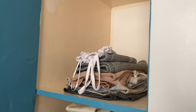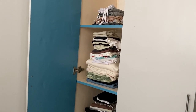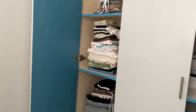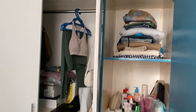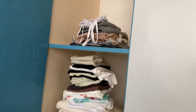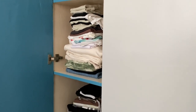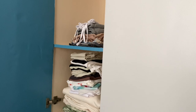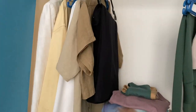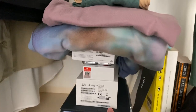I actually just filled up this third part of the cabinet like just a few days ago. That's empty, but yeah, it can't fit in the first two cabinets anymore. So there, it's a mix of pambahay and panglakad. Doesn't matter anymore. I mean, we're all in our bahays anyway. So there, some polos, and that's my Huawei tablet.